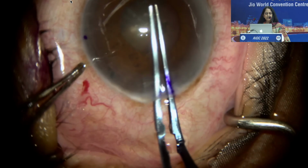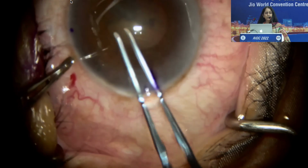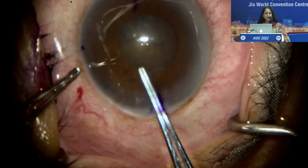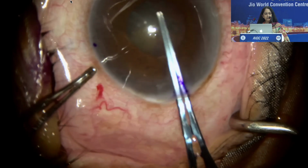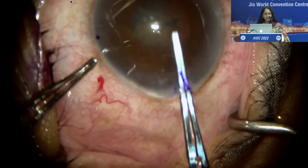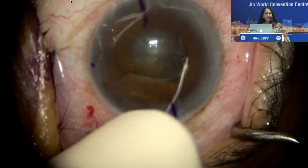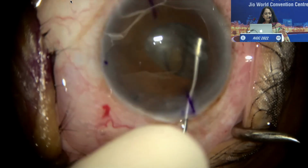This is a case where a toric IOL was required. And as I said, it's very important in a toric IOL that we check the axis. So once you mark the axis preoperatively, you need to again stay at the center, and get the rhexis done beyond the pupillary margin. The important part here is to hold the rhexis at the margin, at the end which you have left as a flap. Hold it and pull it out.